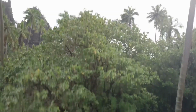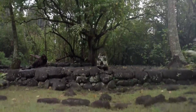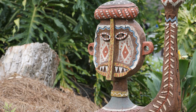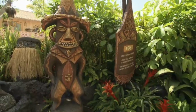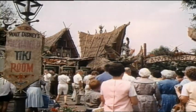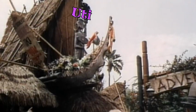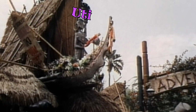Who else? These tikis are all part of the pre-show for Walt Disney's Enchanted Tiki Room at Disneyland, but you may be forgetting one that has been missing for quite some time. The story of the lost tiki known as Uti. Now Uti, along with the rest of the tikis in the pre-show and most of the tikis inside the actual tiki room, were sculpted by Rolly Crump. And when the tiki room opened in 1963, Uti was standing there above the whole thing looking down at guests. She stood high above Adventureland with the Barker bird, who was also a broken Disney item that was never fixed.